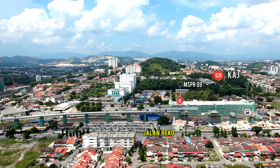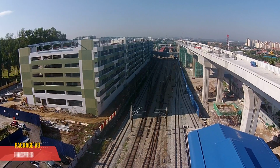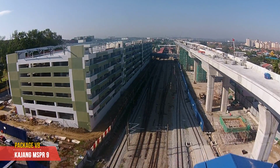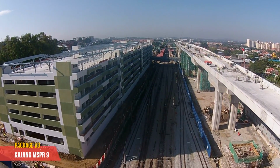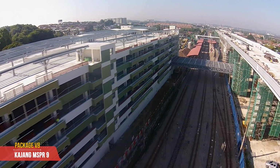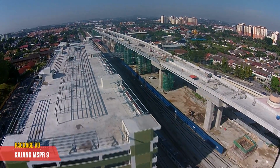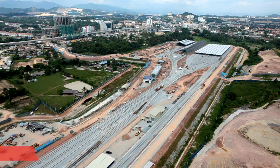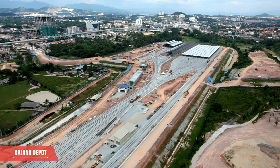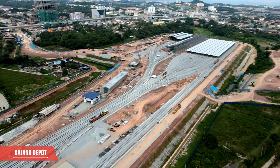The structural works for the multi-storey park and ride near the Kajang KTM station are completed. This is now followed by an ongoing progress of internal and external wall plastering, steel structure and first layer painting work. This facility opened its first parking level on 26 June 2015. At the Kajang Depot, the train stabling area is now completed, while track laying works are in progress.